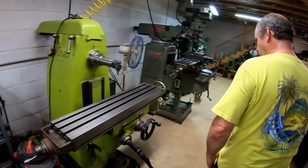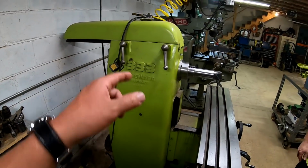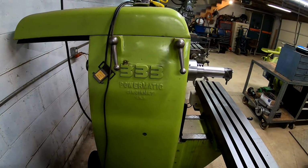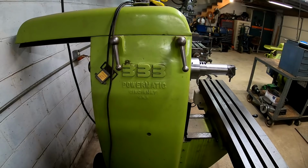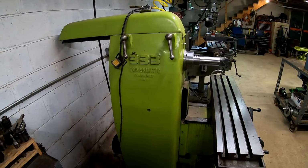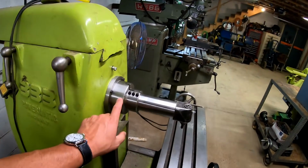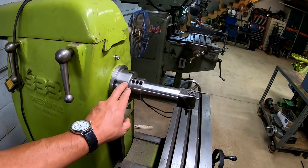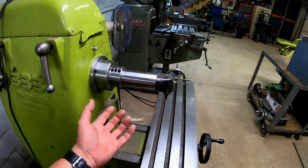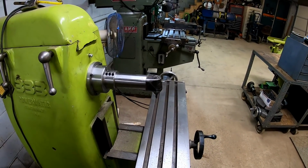And then over here we've got another, now this is a horizontal mill. It's a Powermatic. It's actually a Burke. It is a Burke. Okay. I always thought it was a Cincinnati because it's made in Cincinnati, but it's a Burke Powermatic. What's really interesting about this setup is this piece that he made and put on there. He uses it to cut oil and grease grooves inside of bushings and things like that.